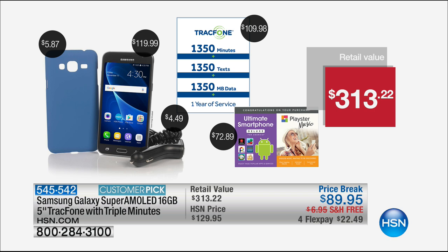In fact, let's take a look at the value. If you were to try to pick this thing up separately, okay? I'm talking about getting the phone, getting all the chargers, getting all the minutes, all that, everything loaded in, it's $313.22. We had to throw in the 22 cents just. But if you buy it with us today, and this is a one-shot deal, right? You don't commit to anything. You own the phone. It's $89.95. We've never done anything with this incredible Super AMOLED screen.